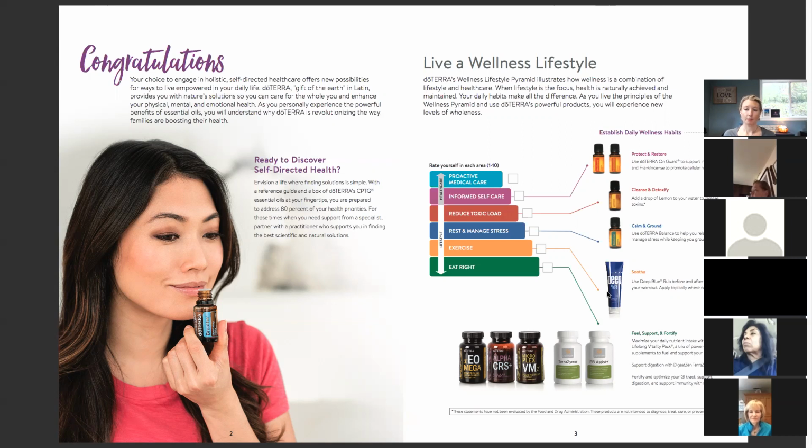And then above that, in purple, informed self-care. So what are things we can do to support our immune system and support healthy cells? Because we need healthy cells turning over, not damaged ones. And so we're going to talk about that towards the end. And being proactive in our medical care, which is really what you guys are doing today, and what you've done by taking this step into getting started with doTERRA is being proactive in what you are looking for your health.